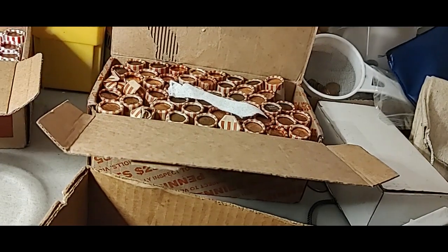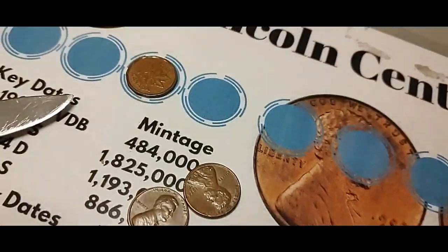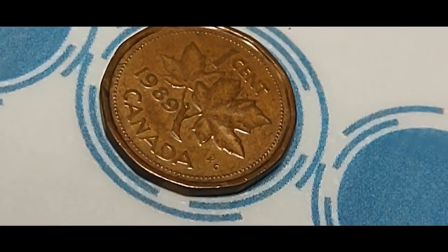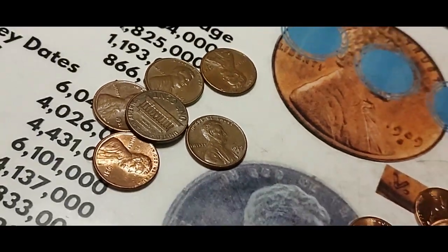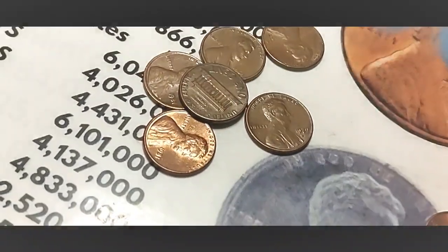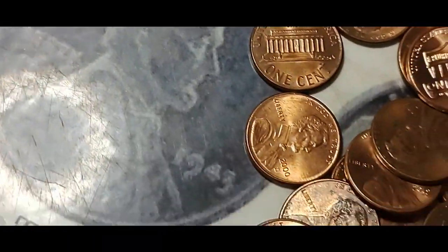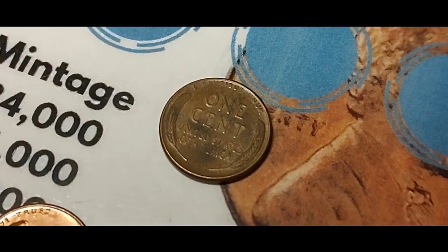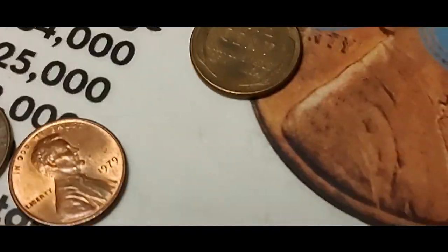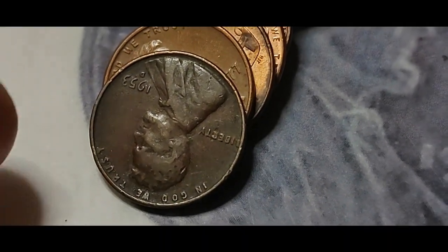I'm going to start with this customer rolled box here. That first roll had the Canadian 12-sided 89 in it and had 6 copper in it. Hopefully we'll do better than that. The second roll had a wheat penny in it and a handful of coppers. So 1 wheat and 1 Canadian copper, that's a pretty good start. Here's the 4th roll and already my second wheat penny.